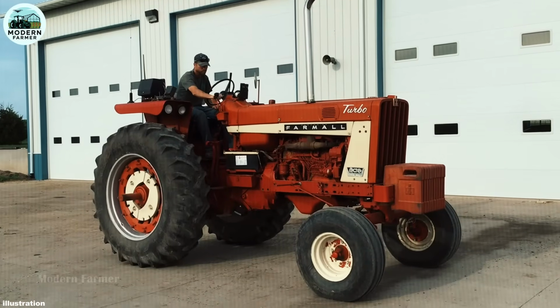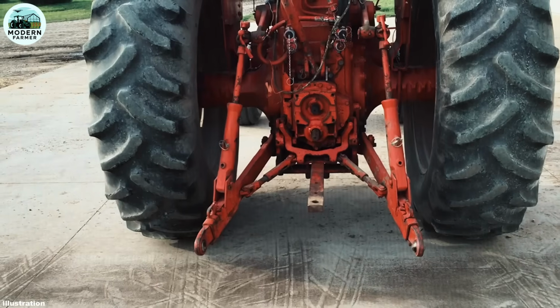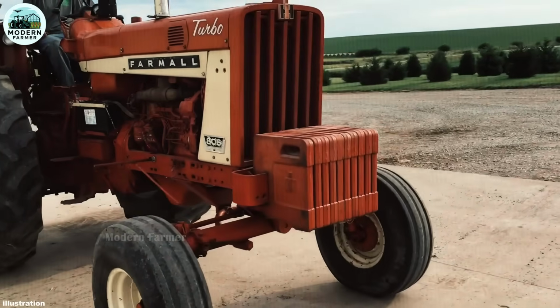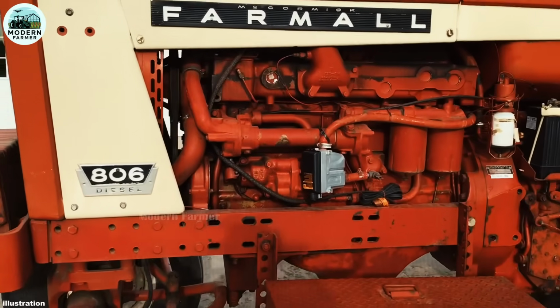The Farmall 806 has a live PTO with an option of 540 or 1000 RPM, operating independently of the transmission, allowing the operation of trailing equipment such as harvesters and choppers without interrupting the main operation of the machine.